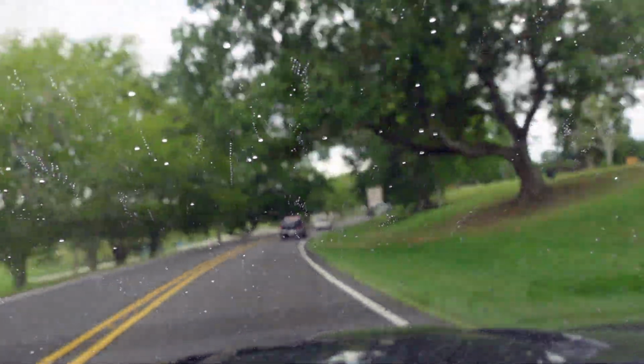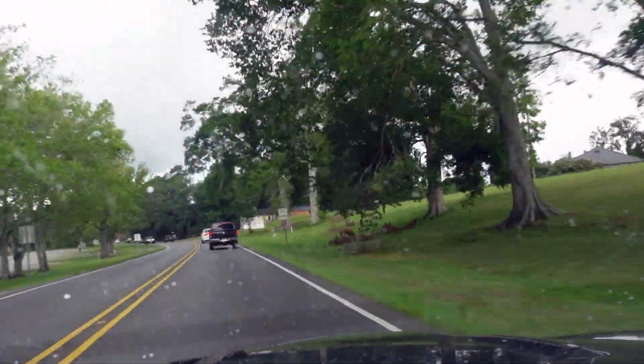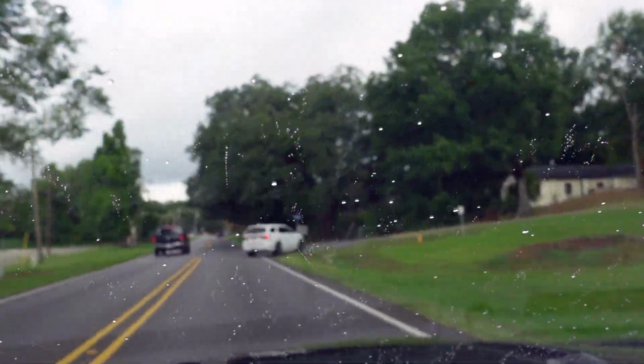Look, at $40,000 for a low mileage used model right now, I would 100% buy it if I could. No doubt about it. And I'm really gonna miss this car.